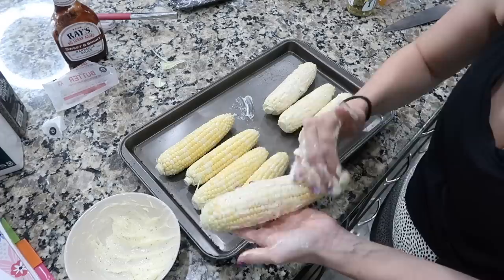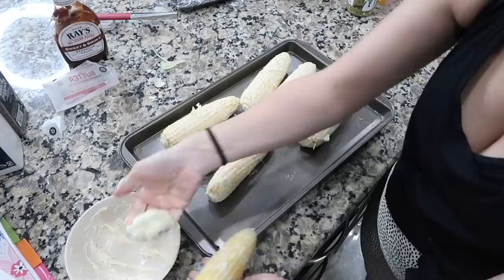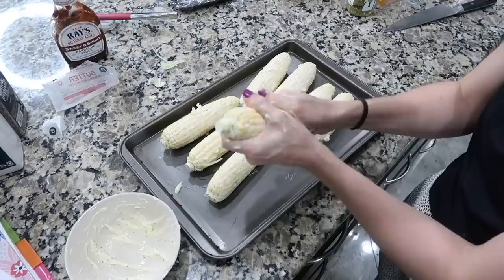All right, be liberal with this. All right, don't be stingy. Not that you could be stingy with an entire stick of butter and only 8 cobs. But this is what makes it taste so good. Does this negate the nutritional value?